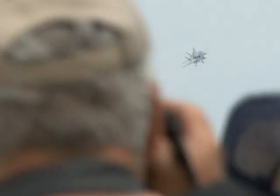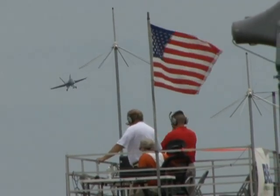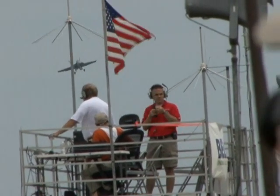Those are GE-414 jet engines developing almost 22,000 pounds of thrust each. And with the humidity in the air, we get some good vapor trails out of them. Those encompassing the nose of the aircraft in the cockpit you saw as he went by at about 600 miles an hour.